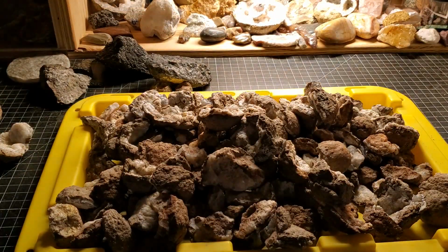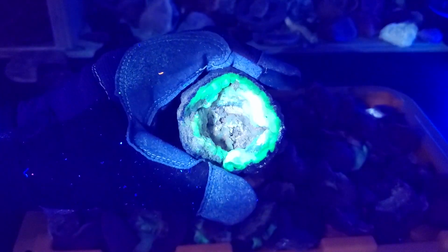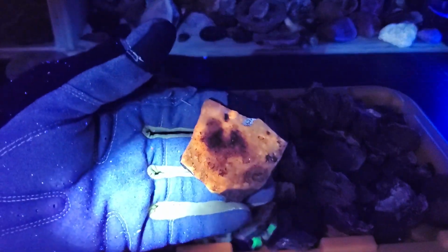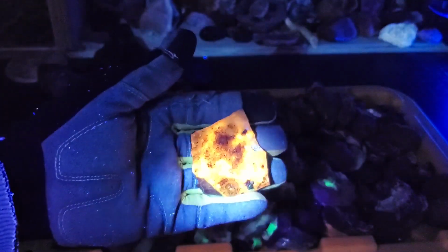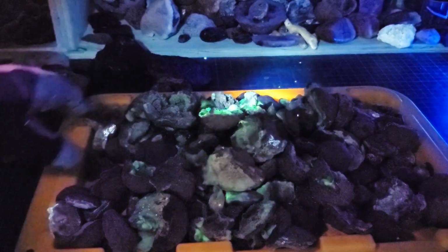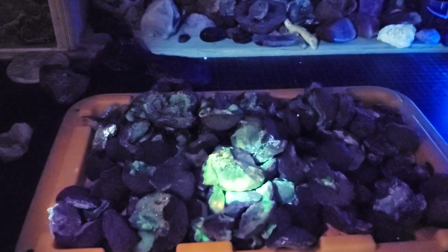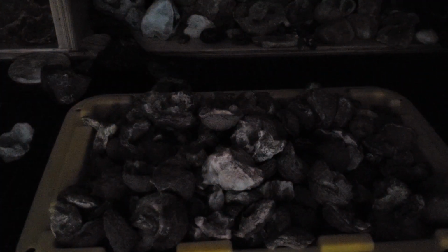Let's hit the lights here. And look at that. That's awesome. Very, very good. So I'm going to select some choice specimens here to go into the display in the house. A couple of pieces are fluorescing this bright orange, which is fun. Usually, in my experience, we get that out of calcite, which there absolutely could be here, but you can see back here, all of this stuff is very UV reactive material. Let's look at a couple more pieces up close.